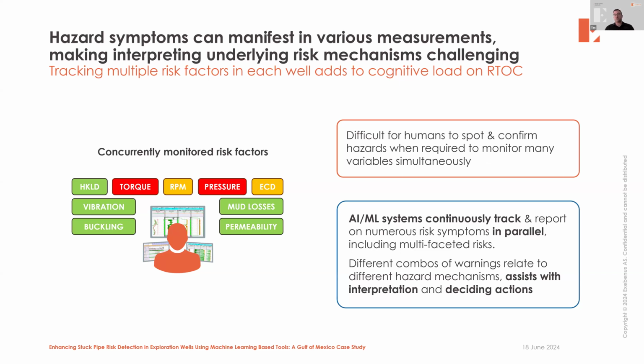Any one of these things could be quite easily found by a human, but spotting all of these different symptoms at the same time as monitoring multiple wells is a difficult challenge. And the software systems actually help with this. So they can do that kind of attention intensive part of flagging the risks and giving some indication of what the issue might be. And then the monitoring specialist can then focus on mitigation, as I mentioned before. In this case, interpreting the different symptoms that they see and then deciding on the actions to be taken.